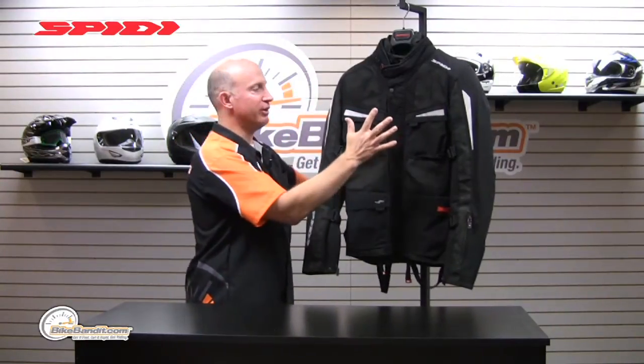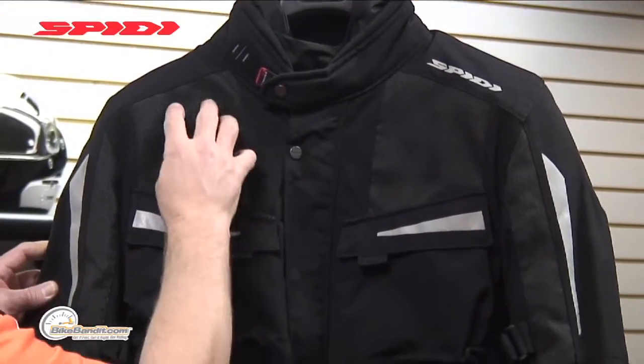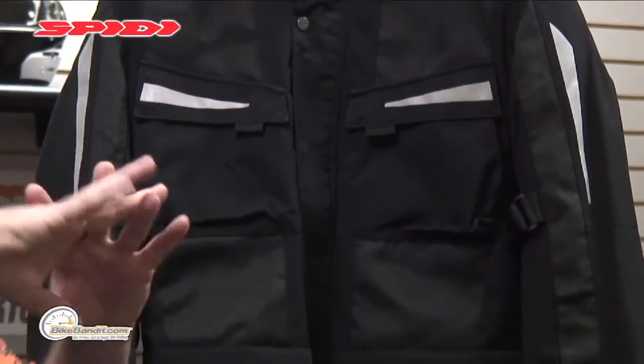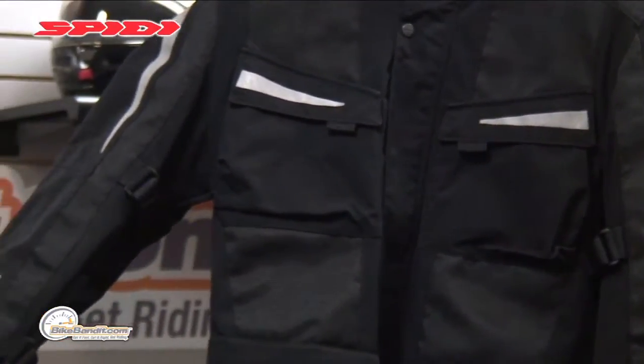From the top, let's just go about the basics of it. Textile construction. So basically what you have, of course, is a ballistic nylon. But as you're seeing these patches all down the arm, these huge panels, that's actually high flow mesh. Okay? All the way down.